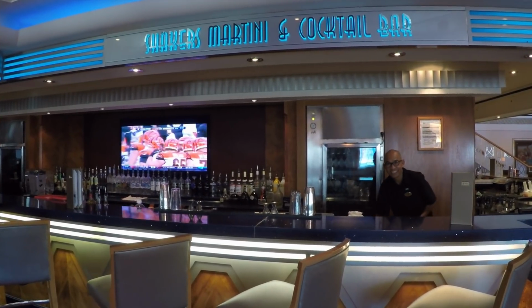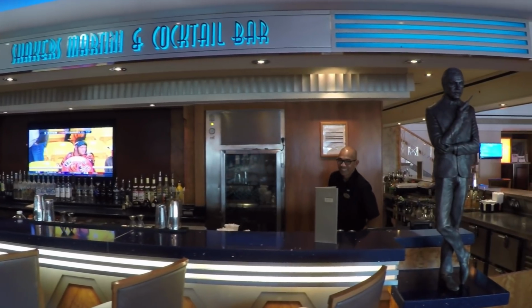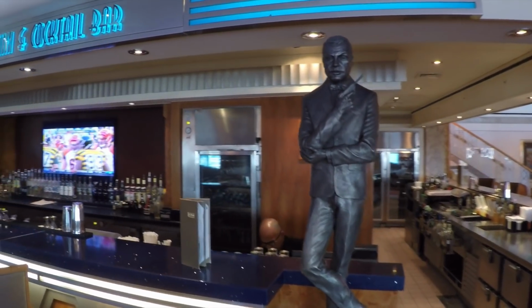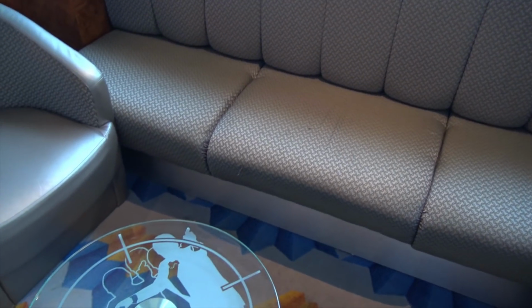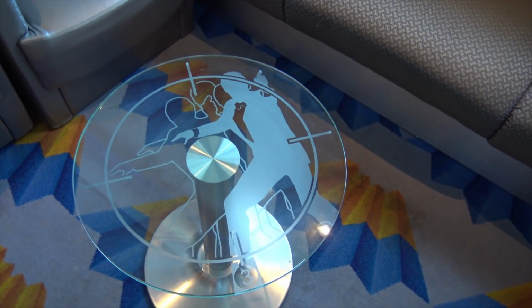007 fans will likely enjoy ordering up a dry martini at Shaker's Martini and Cocktail Bar. Be warned though, you'll likely have an overwhelming urge to order it shaken, not stirred. I'll bet the bartender wishes he had $1 for every time he's heard that.